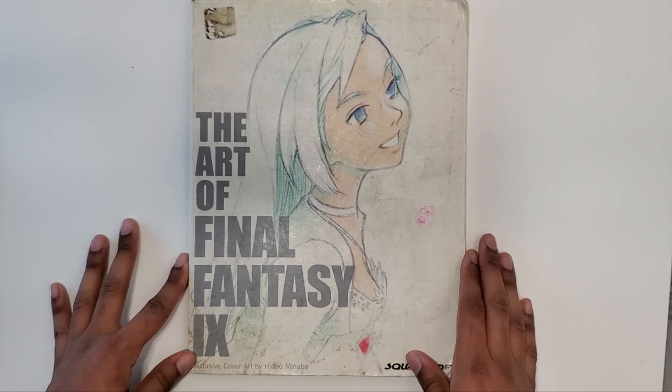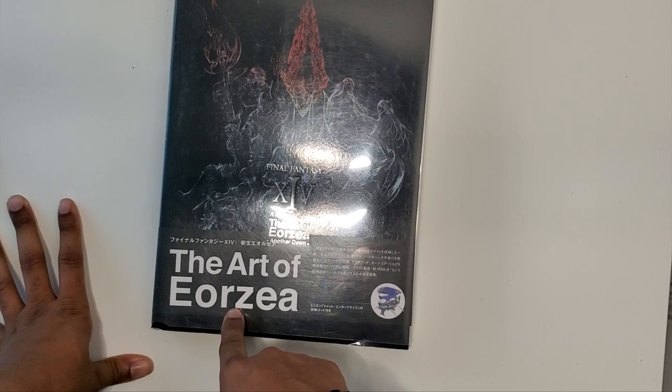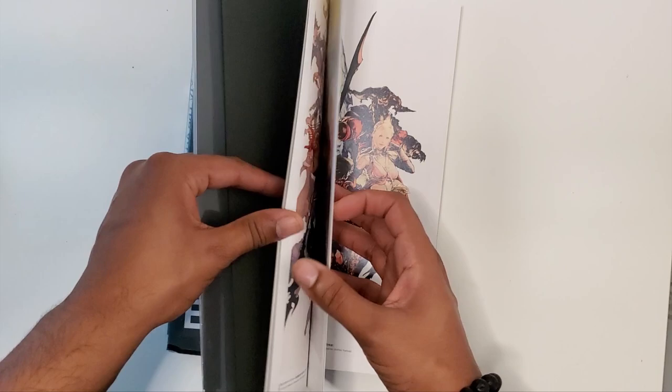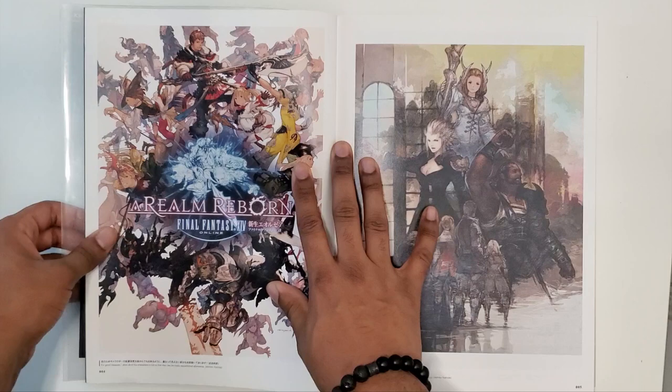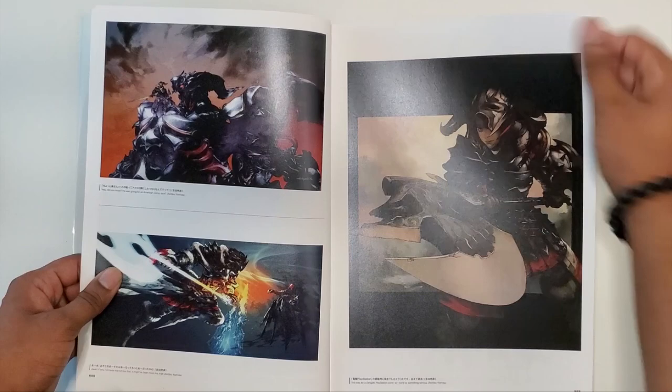On to the next one. And staying on track with Final Fantasy, we have Final Fantasy XIV: A Realm Reborn, the art of, I'm gonna say this wrong. Now, I did not play Final Fantasy XIV: A Realm Reborn, mainly because I know this game will be absolutely addicting. This game is a productivity and time sponge, as most MMOs are, to be fair. But I really like the art, mainly the artist for this game, really nice character art.